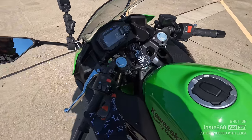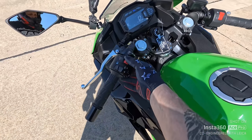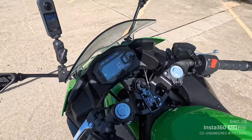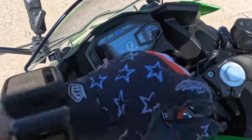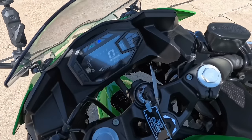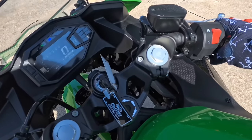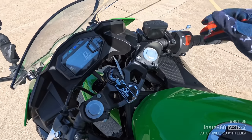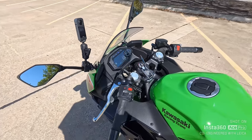There's your horn right there, your four-way flashers. You can see it on the dash. That's a pretty bright dash. I mean, there's no problem seeing it. Your front reservoir for your disc brakes. But man, look at this thing.